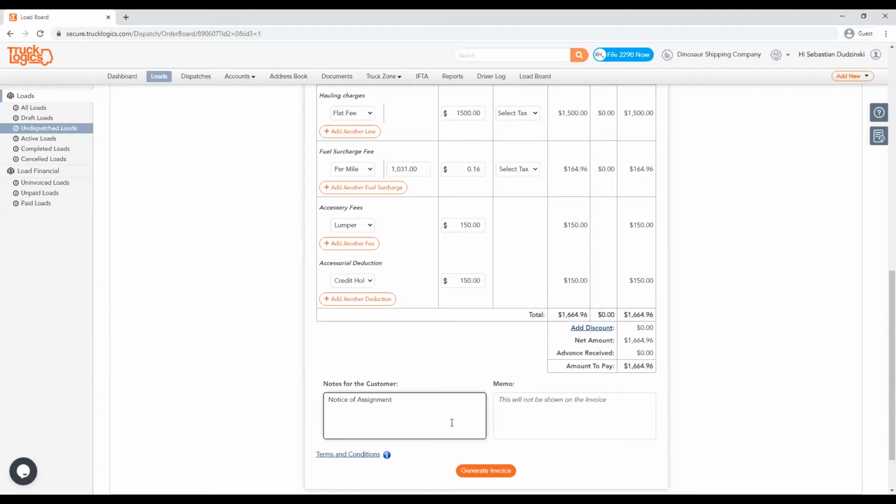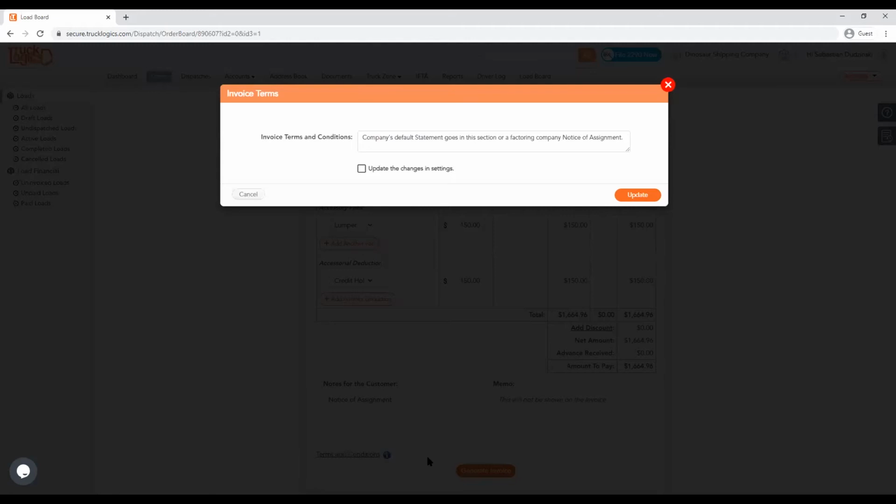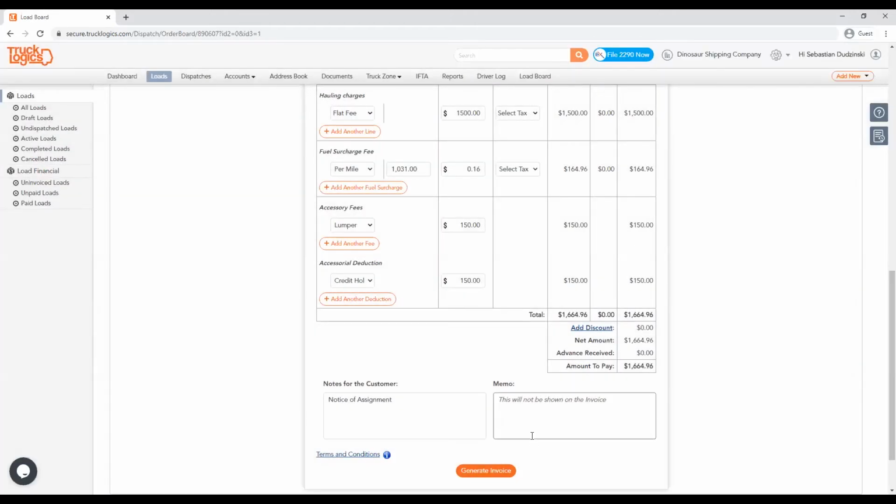If you always work with a factoring company and you're never going to be sending your invoices to any other location than your factoring company, you'll want to pay attention to the terms and conditions. The terms and conditions is a blanket statement that is applied to any invoice that you create, regardless of where that invoice was created within the account. What I mean by that is once you add in your invoice terms and conditions, every invoice that the system produces will have this information along the bottom of it. Okay? When you've added your company's notice of assignment or the factoring company's notice of assignment there, you can update this in your settings as well to permanently preserve this notification. If you're doing it one-off, you hit update and it will save back to the account into this invoice.